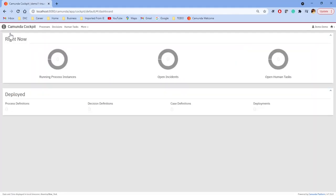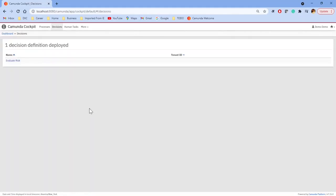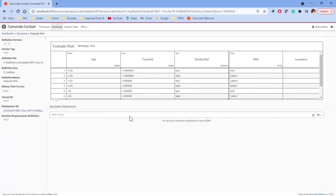Let me go back to the decision definition. And here, I would have multiple decision definitions if I had them deployed. At this point in time, I only have one. So I click on this one, evaluate risk, and I can see that this DMN table I created is here.